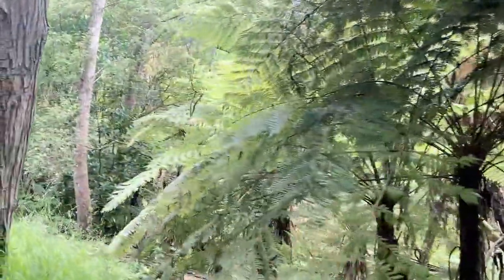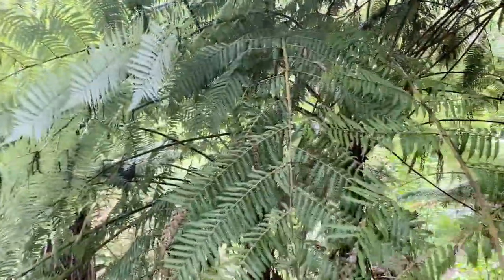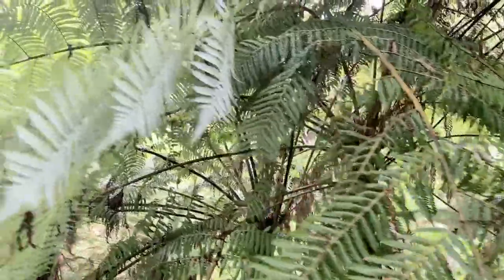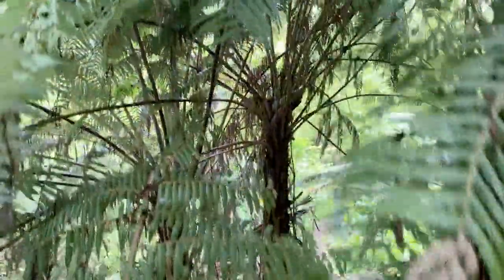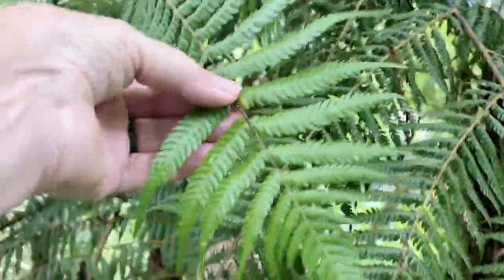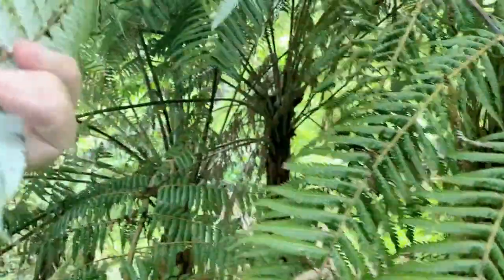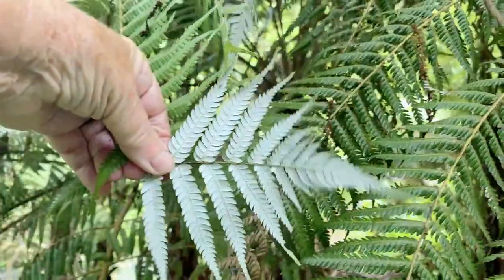Here we go. This is a nice one. So if you haven't seen the silver fern before, this is it. It is a fern. The stalks are slightly silver. That's what you're looking for. It is green on one side, and when you turn it over, it's silver.